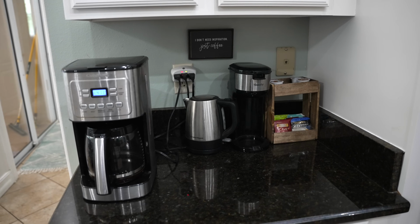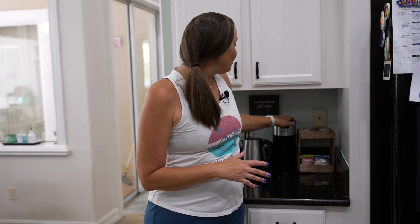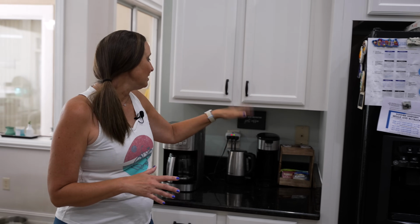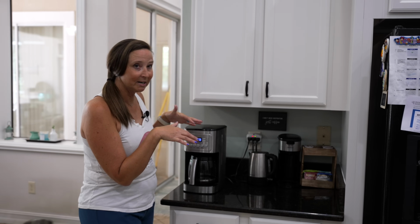So I love my little coffee bar areas. We have a full-size coffee pot, but then we also have this kind of like Keurig thing. When we have guests, I have this completely filled and ready to go. So we've got the kettle, we have teas, we've got pods for the coffee and things like that. So just kind of a little coffee bar area.